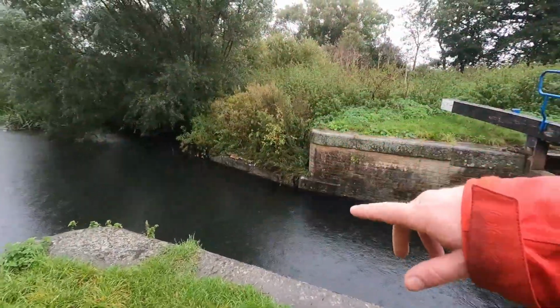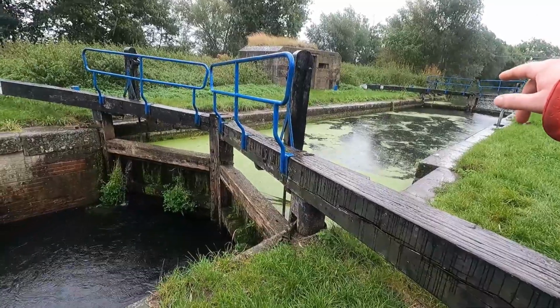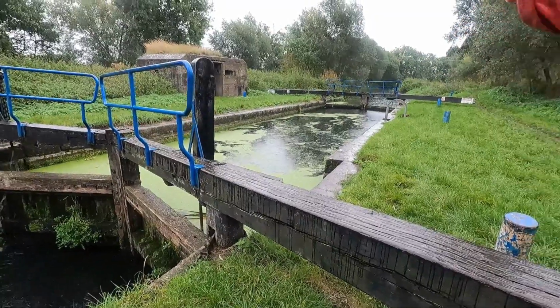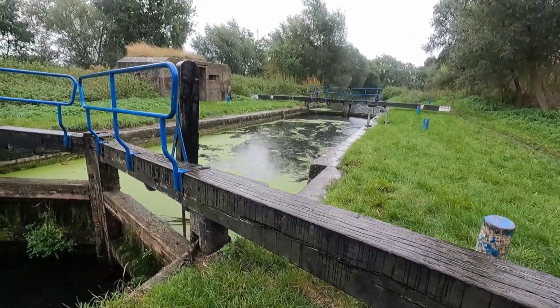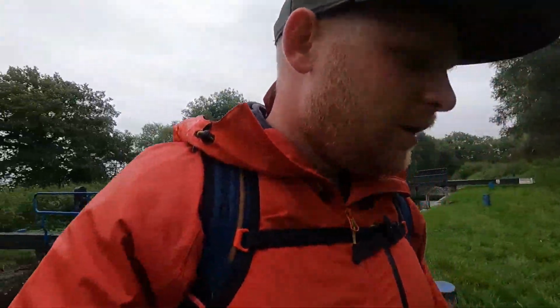Alternatively, coming the other way, if you was coming this way, you would have to drain the lock first and then open this one, put your boat in, and then drain water from the higher end into the lock to lift it back up to the same level, open that side, and then you can keep going. So I think locks are a Victorian invention, and they are really simple, to be fair, but really effective.